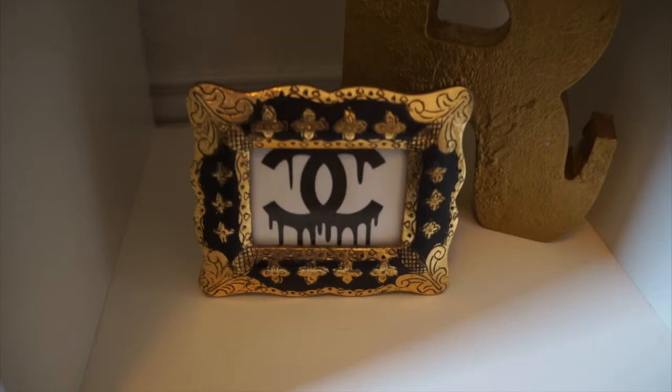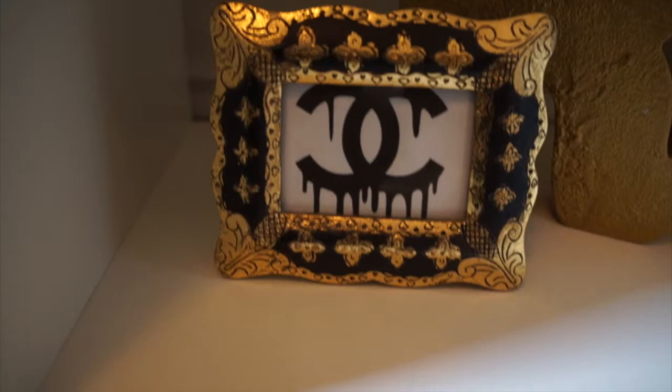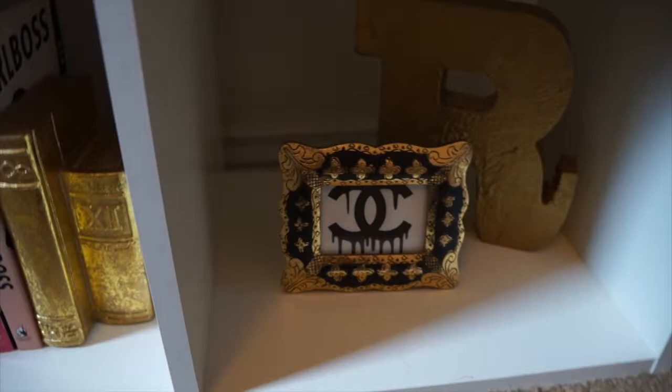And then I have this picture frame that I got from my mom, and I don't know where she got it from, but I printed out this Chanel drip kind of art and just put it in the picture frame. So it's another DIY kind of project. And that is what's in my cubbies as of right now.